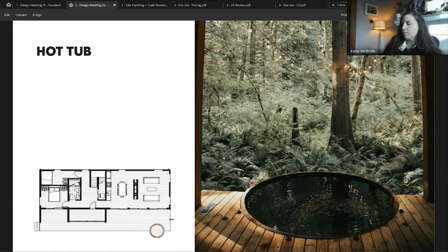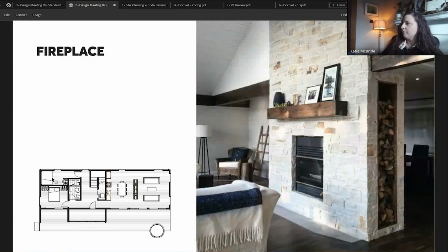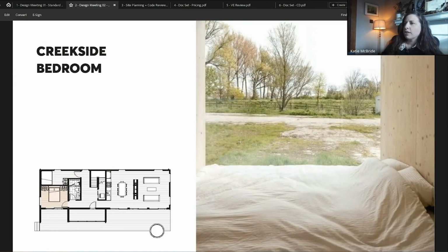It's view facing, but it's not its own space. It's part of an existing deck, so we're trying to be clever about integrating these things. And then simple things: the kitchen, we wanted to have a nice wood moment, but we're keeping the kitchen really simple with a single wall. And then this was our original inspiration for the stone fireplace, the bunk room concept being this woody space. And then the creekside bedroom, or the view side, we really wanted that room in particular to feel very open to the outdoors.